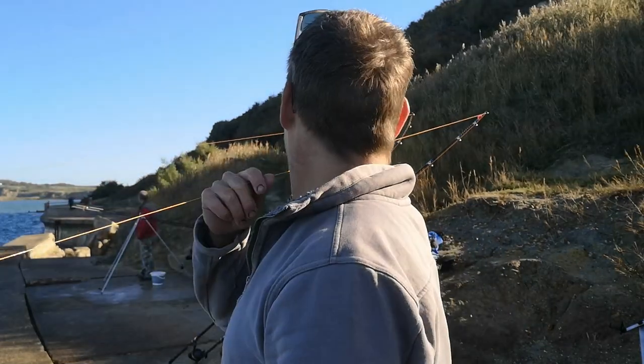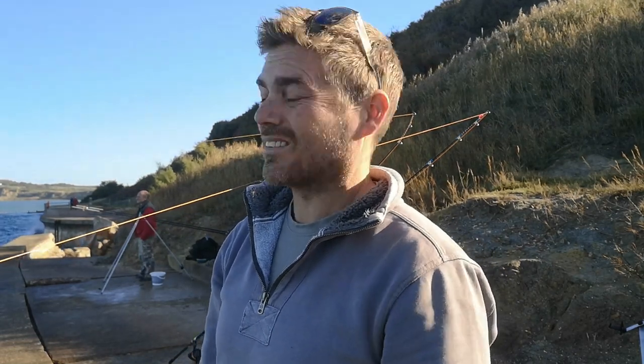Yeah, there we go, I've just chucked them out again. A bit awkward here on the corner. But the rag is just getting stripped straight away. So I've put on some squid this time round, some crab legs. Just had a little knock on this one, hopefully you can see it. So with any luck, won't be too long before I get a fish.